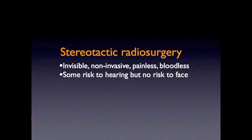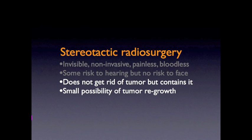It's invisible, non-invasive, bloodless, and the risk to the face is quite small, even though there's some risk to hearing. The problem is that it cannot be used on big tumors, and the containment of the tumor may not be sufficient for the patient's lifetime.